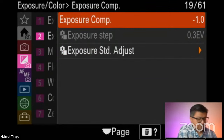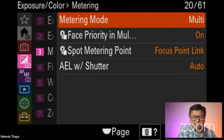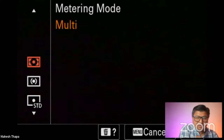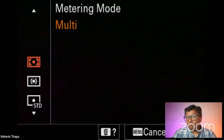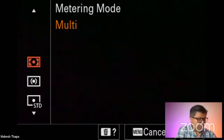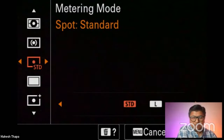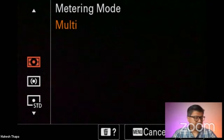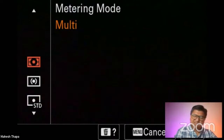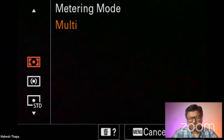And exposure compensation, I don't know why it said minus one. Usually it's at zero. So metering. The modern camera has gotten so good at metering that I usually just keep it at multi-metering mode. Every so often, you may want to go to center weighted or spot. For example, let's say you're taking a picture of a person who's backlit.